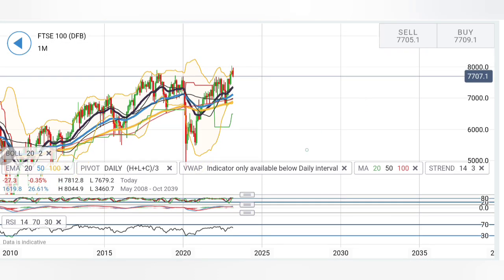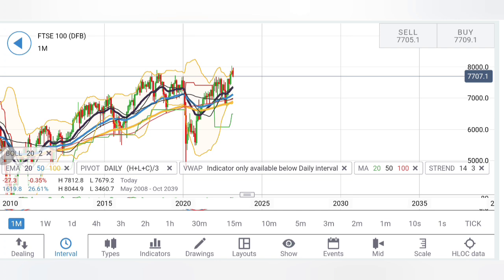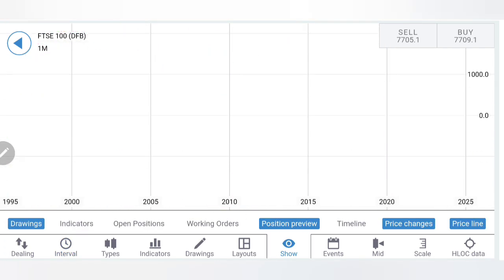Considering this, now we have seen the charts, we have seen the indicators. Time for me to define the trading levels and strategies so that you can profit trading FTSE 100 next week.